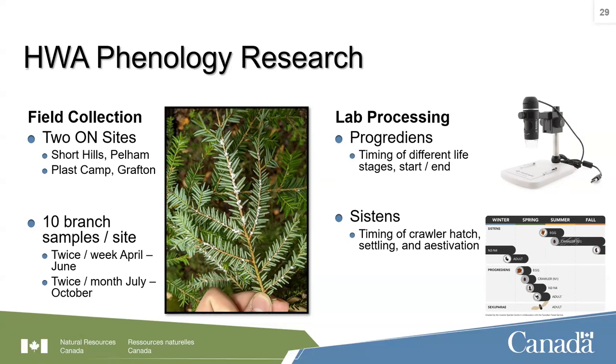We are taking 10 branch samples from each site. The branches are about this big. I will be doing some collection there when we're there today. Twice per week from April to June, so that coincides with that progrediens generation that's very fast growing. We need to get frequent sampling because we could otherwise miss the start of seeing eggs, seeing crawlers, seeing all of those life stages. And then twice per month from July to October.